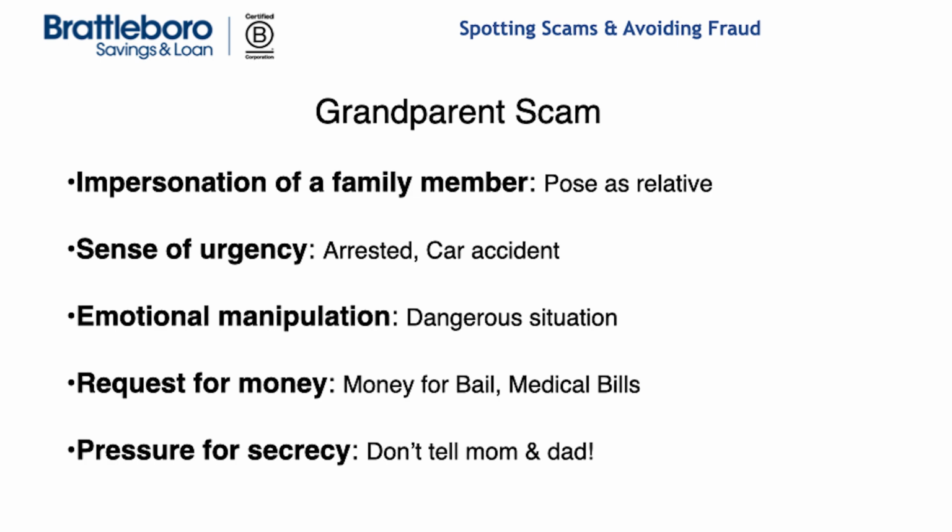And they'll always throw in, "Don't tell mom and dad, keep it secret." But that's a very common one where people are just calling random numbers and trying to trick them into sending money based on that attachment to their grandchildren. You always want to help your grandchildren, right? But a lot of times it's a scam. So if you didn't initiate that call, you have to question who's really calling you. And now, with AI and the ability to replicate somebody's voice based on a few short phrases, it could even sound like your grandchild.